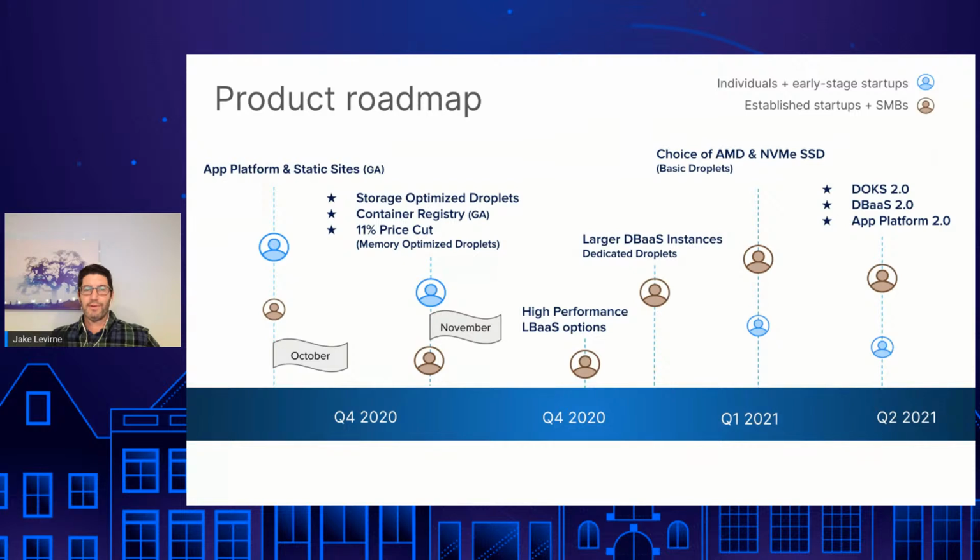And then as we get further into 2021, we'll see a choice of capabilities on your droplets, CPU offerings, choice between AMD and Intel, as well as choice on storage, including NVMe SSD storage on select droplets. And then as we roll further into the year, we'll see our Kubernetes offering and our managed database offering and our App Platform all rolling forward into 2.0 versions on Kubernetes. That includes things like multi-master and high availability master support, storage operators, auto repairing nodes, a ton of continuous improvements, and always available the latest releases of Kubernetes.